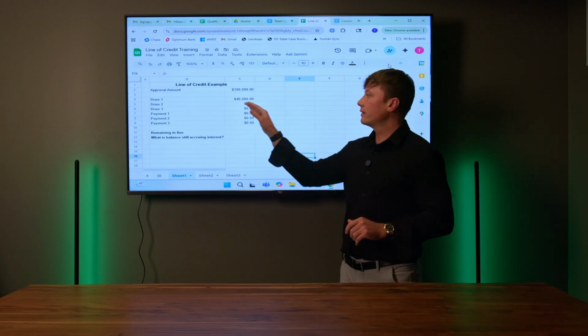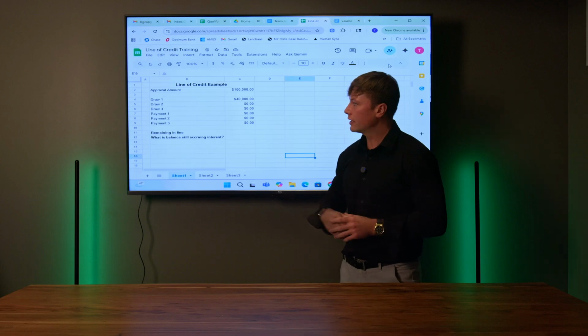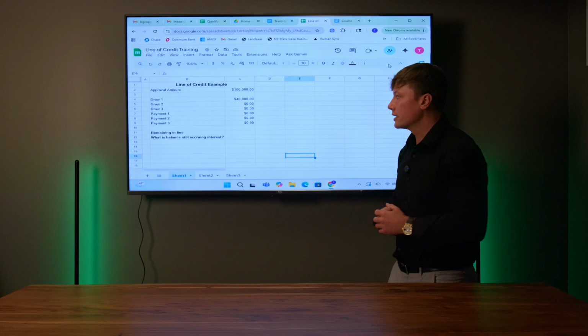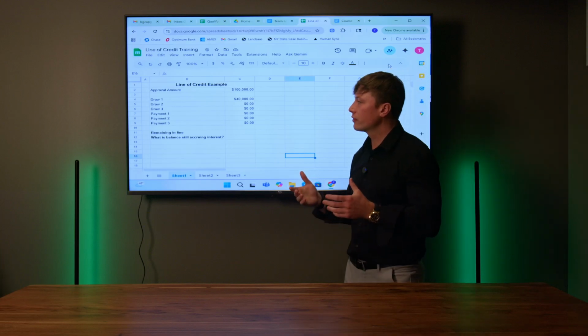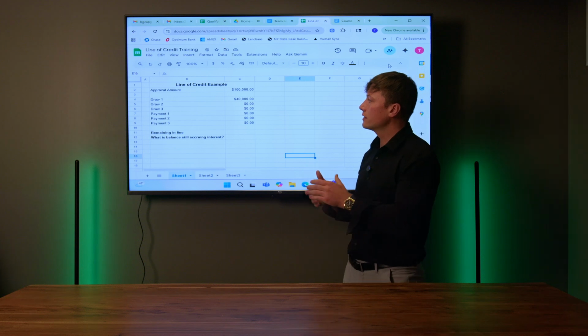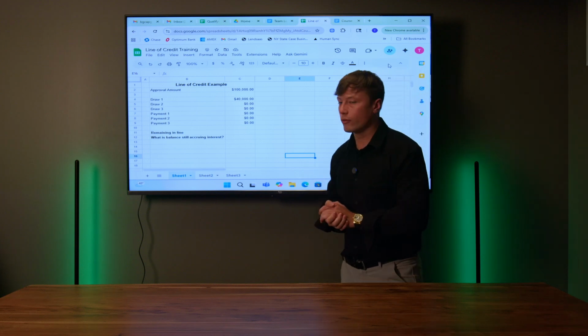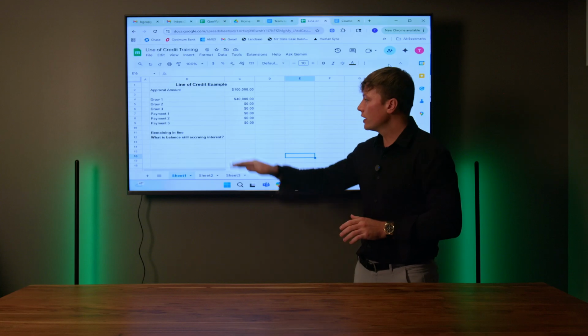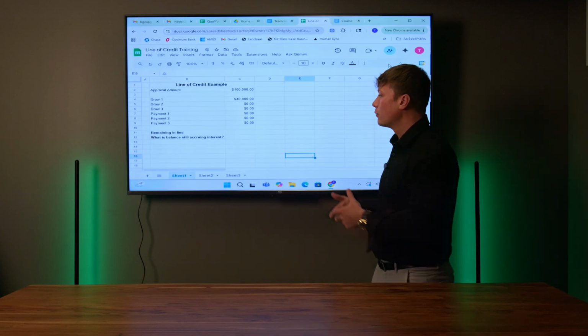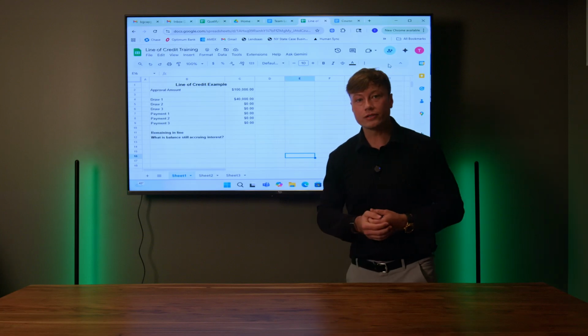The approval amount for the line of credit is going to be $100,000. Now, as you see, the example is going to get progressively more difficult. In example one, we have opportunities for 3 draws and 3 payments. We're just going to talk about the first. So you have a $100,000 line of credit and you have a $40,000 draw. The questions at the bottom is how much is remaining in your line to be drawn, and what is the balance that's going to be accruing interest.